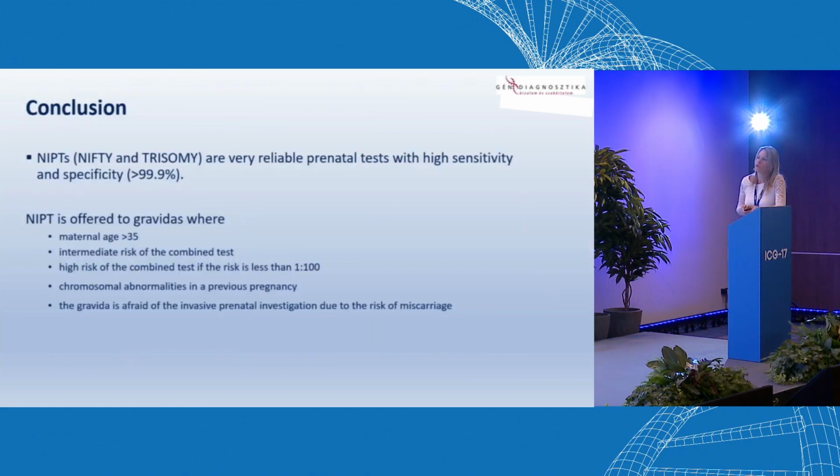So in conclusion, in our institute, we do NIPT for trisomy tests. NIPTs are very reliable prenatal tests with very high sensitivity and especially high specificity.